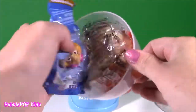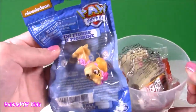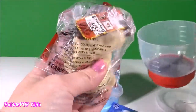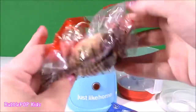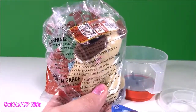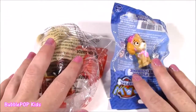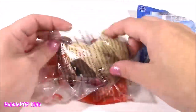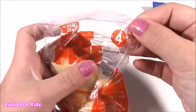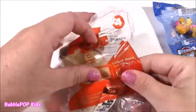What do we have? Whoa, we got a little Paw Patrol. We got Sky. And I know what this is, a McDonald's Happy Meal toy, Secret Life of Pets. I'm even amazed how these two toys fit in that little blender. Amazing. So first we're gonna open our little Secret Life of Pets. This is number 4 in the Happy Meal series.